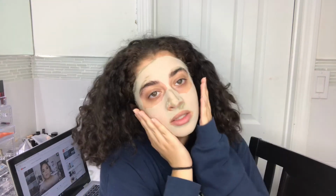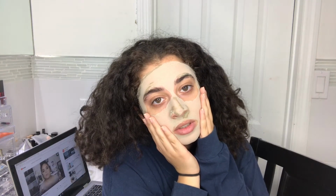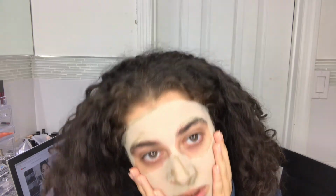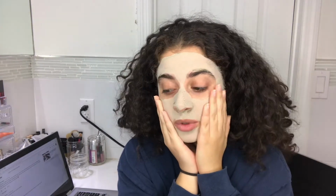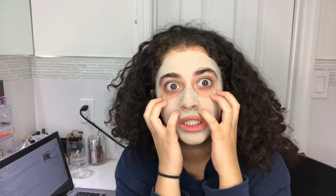Surprisingly, this isn't as irritating as it usually is, but it's drying and I can't make any facial expressions. This is the only facial expression I can make. Usually my eyes water too because of how uncomfortable it is, but I think it's because I put a really good thin layer and it had a really nice consistency. Sometimes the consistency comes out really thick, and then I'm kind of like, about it.